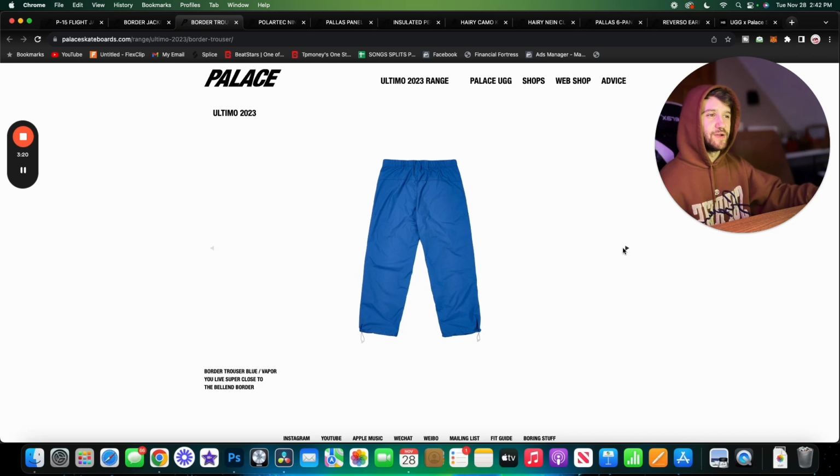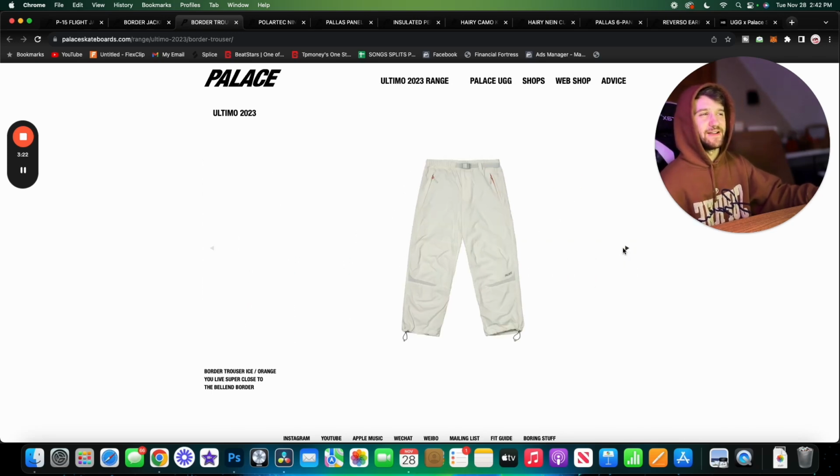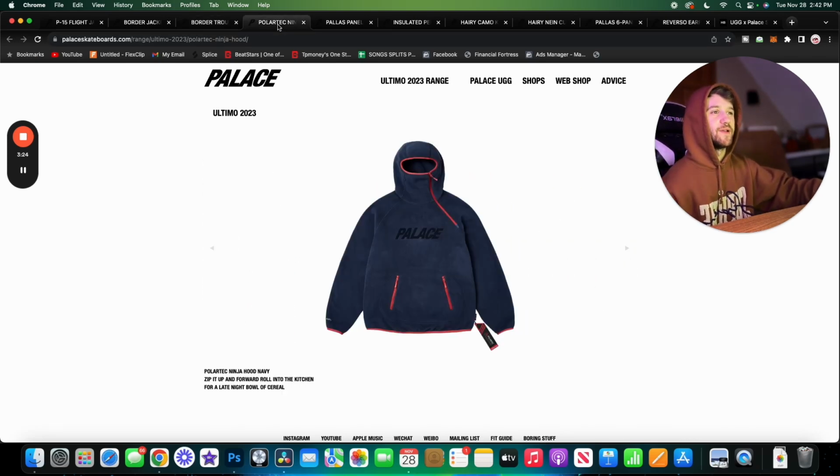Again, the blue colorway, just not my fave. And the black and gray is okay, but the white and gray really does it for me. Here we have the Polartec Ninja hoodie. This is really sick. I love the zipper here, super weird. I love the ninja look to this.